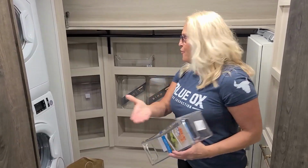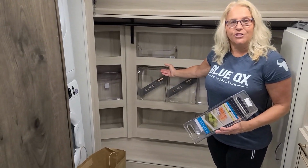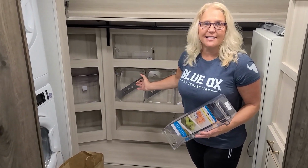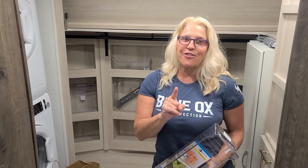Tip number 2. Now that we're back from the store, we've organized our containers in the spaces that we're going to use in our closet. But don't forget, I do have a bonus tip for you. I haven't forgotten, and I will share that soon.